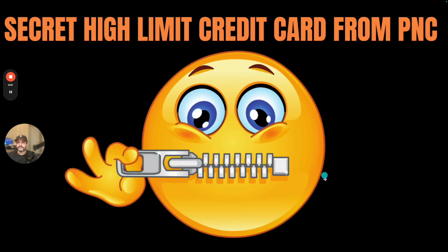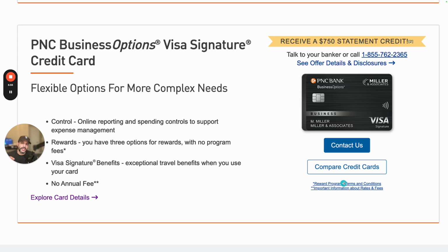All right. So they also have a secret high limit credit card from PNC. So this particular card right here goes up to 250,000. Let me say that again. This goes up to 250,000. However, the con is this is basically their version of the charge card, right? So there's no annual fee. It goes up to 250,000.